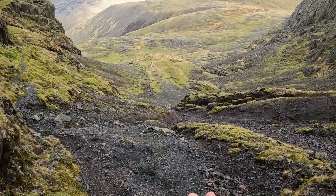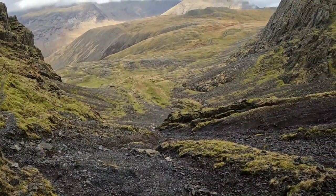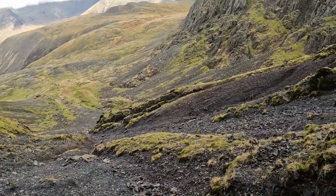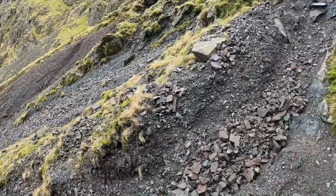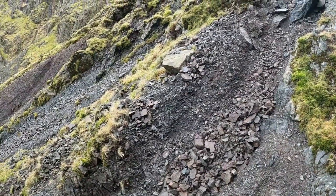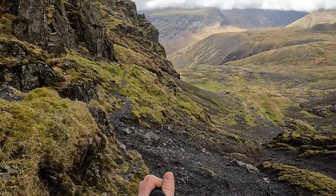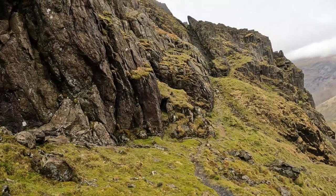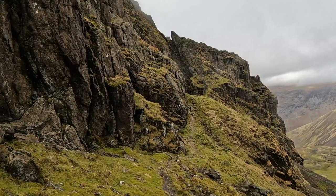We're going to enjoy the Rake, but I recommend if you do the Rake, do it from the bottom rather than coming up the screes and traversing across, because I haven't liked this at all. Whether it'd be easier coming down this direct, but again, it's all very messy, crumbly, just not good. So we're going to carry on to the Rake. I might put the helmet cam on there. We'll see how it's like.